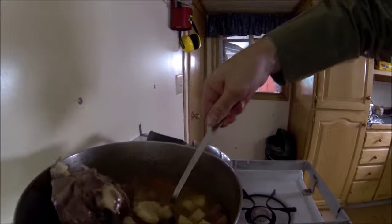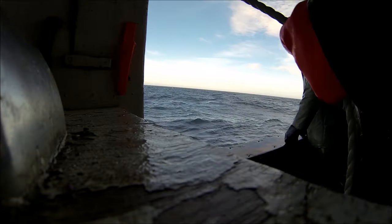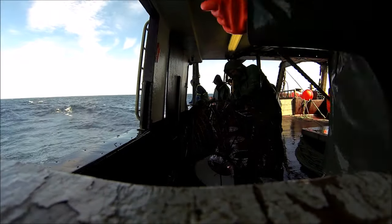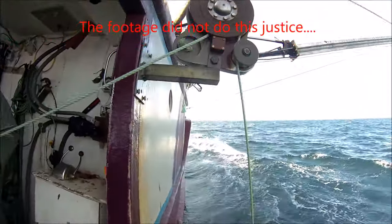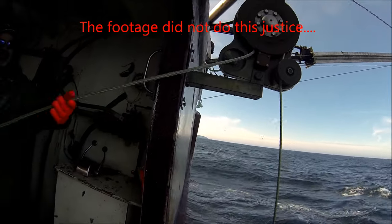Don't have much time. Having a big old pot of moose stew here now. We got a massive iceberg reaching their pad there, so I think it's going to be pretty close. We'll have to wait and see how this is going to turn out.